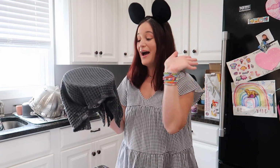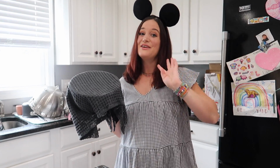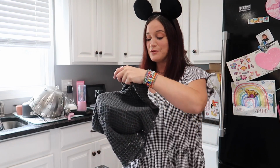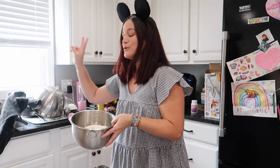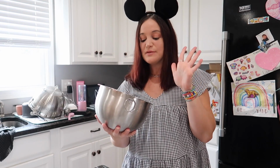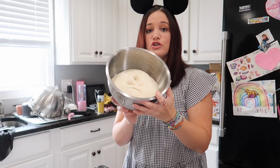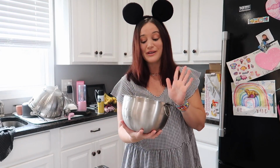I have them on now and my dough, not to toot my own horn, looks really, really good. It definitely proofed up to, I would say, about double its size. It looks very fluffy. The test, it said in the recipe, is if you can put your finger into it and it springs back a little bit, your dough should be ready, which I did 3 times so far, and it looks really, really good.